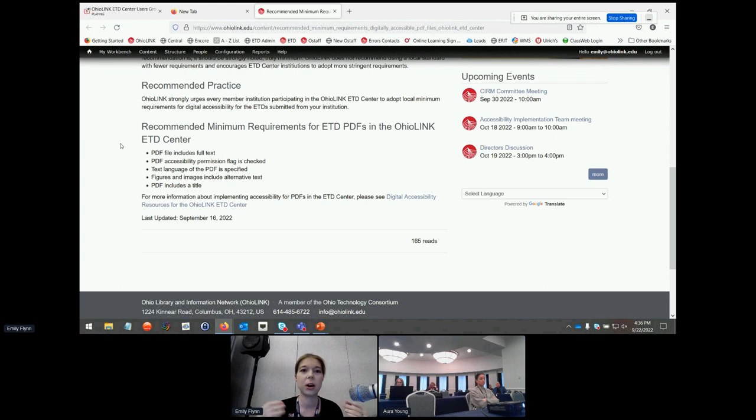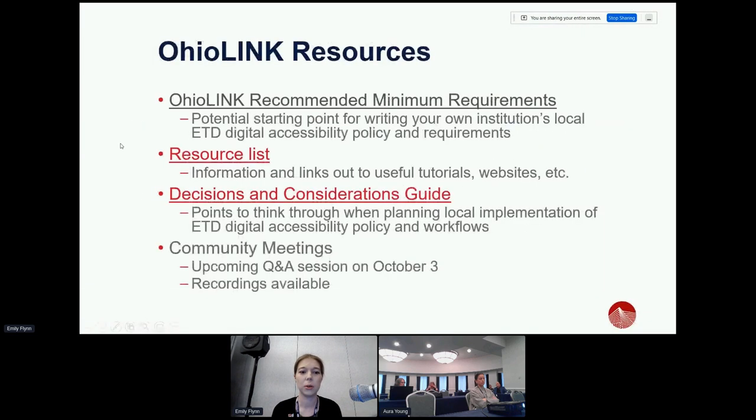Some institutions have gone way beyond this. Some institutions are starting with a couple things. So if you're an OhioLINK member, please write your own local MDAS to use that meets what you need, because that's part of it. Everyone's local workflow is different.